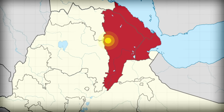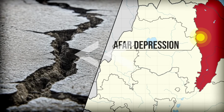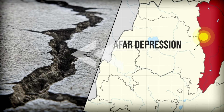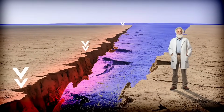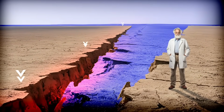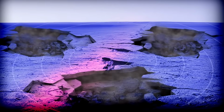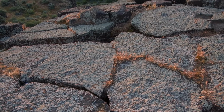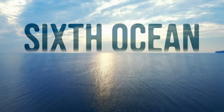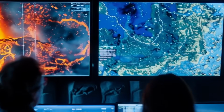For now, all we can say is that the geology of the Afar Depression is unique. It is the most active rift system on our planet. And when I say rift system, I mean a zone where tectonic plates are pulling apart. This region brings together all kinds of events, from faults in the Earth's crust to volcanic zones to the potential formation of a sixth ocean. For experts, it's like studying the evolution of rifts up close.